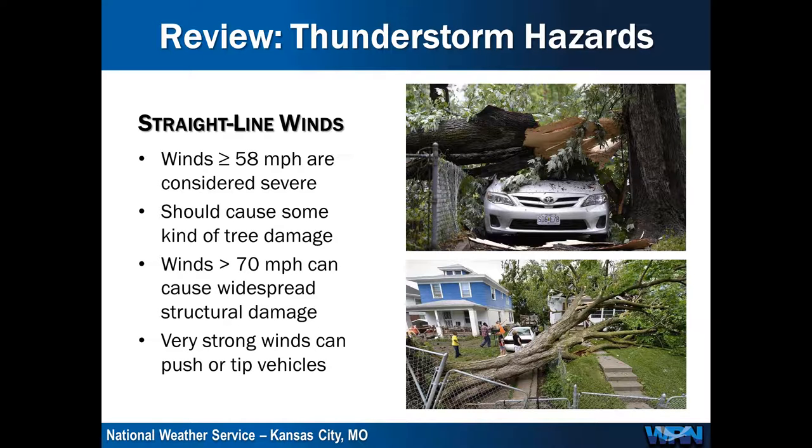Once you get above about 70 miles an hour, you can actually start to see some structural damage just from straight line winds. And once you get up to about 100 miles an hour, which is usually the higher end of what straight line wind can be, you start to see some major structural damage. We've seen garages damaged, destroyed, outbuildings destroyed, that sort of thing. So straight line wind damage, while it should be less than what you would see with a tornado, it can actually be over a larger area and maybe more widespread.